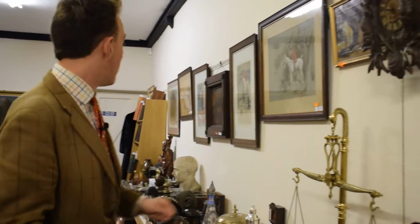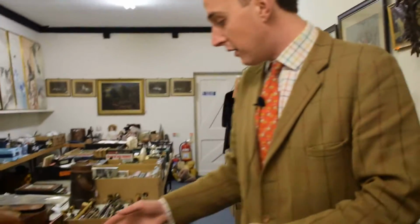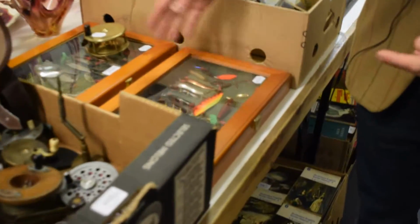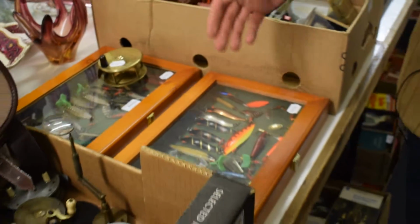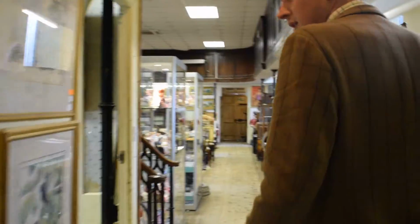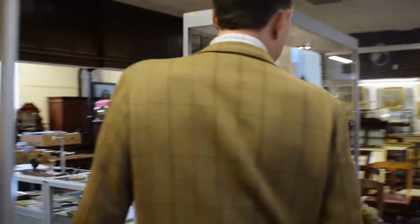We've got cuckoo clocks, more pictures, and fishing tackle. You've got your Devon minnows in here. Lots of different lures in there, and a reel. That's the one, and that's £100 perhaps. I'll just quickly run through now into the main sale room. Just talk to you about some of the smaller bits and bobs that we've got behind the cabinets.